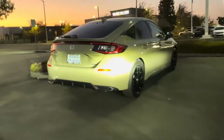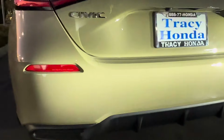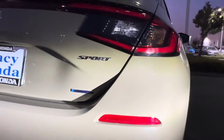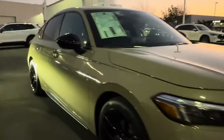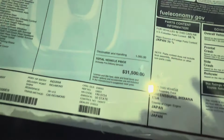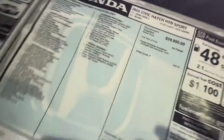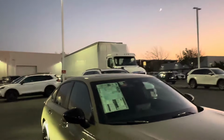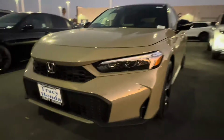Put the high beams on it. And let's go ahead and show off this Sport Hybrid. So we're gonna go from 29,000 non-gas to, man, I wonder if you can see the way I'm seeing this. Can you? Yeah, right there. There it is. That's the color I want to show off. Nice. Now look at it in the dark. That's the Sand Dune Pearl Metallic. So you're going from 29,000 to 31.5 by stepping up to the hybrid, but you're gonna get the 200 horsepower, and oh my goodness, lots of stuff to go with it. You're gonna get the power sliding moonroof, but there it is. So that's the hybrid version. That's the Sand Dune Pearl paint job.